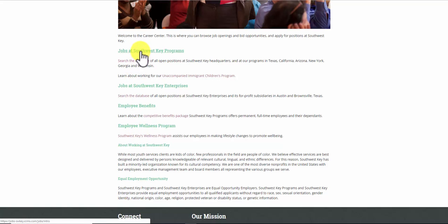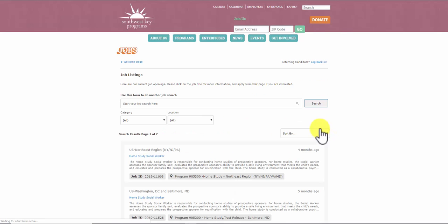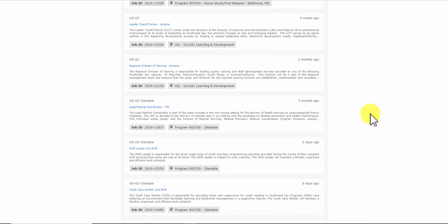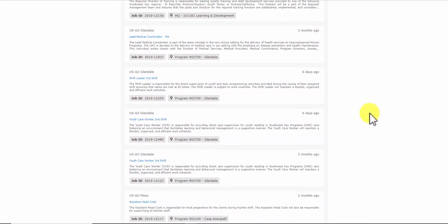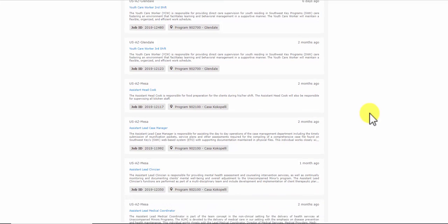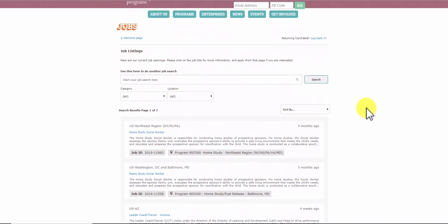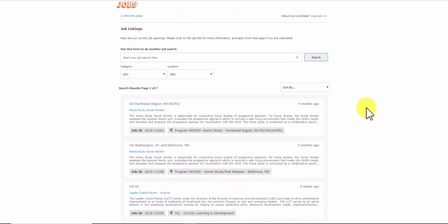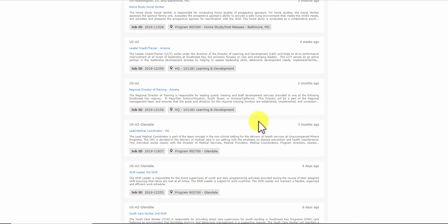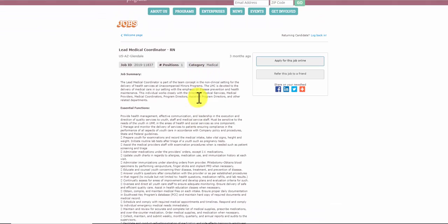All sorts of information. Search the database for open positions and hit search. And here's all sorts of jobs in Arizona. Lead medical coordinator, shift leader, a youth care worker, two youth care workers, head cook, assistant lead case manager, all sorts of jobs that would relate to somebody with a psychology degree. And again, what are we looking at? We're looking at jobs on a company's website that probably aren't posted anywhere else on job boards. So all we would do is go into the job, learn about it, and then apply for this job online.